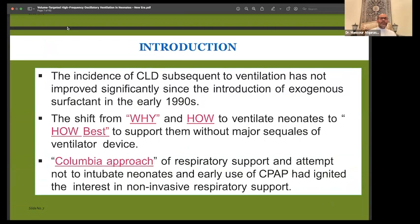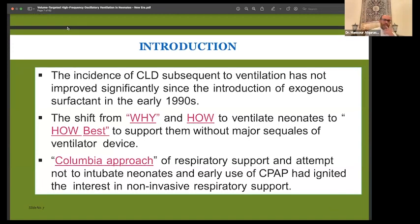And what ignited the way to ventilate and how best to do it is the Columbia approach, championed by Dr. Wong, of not intubating neonates and premature infants and using CPAP. And that ignited interest in non-invasive respiratory support.